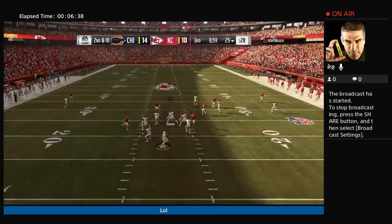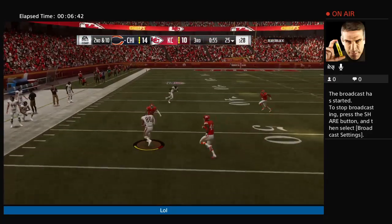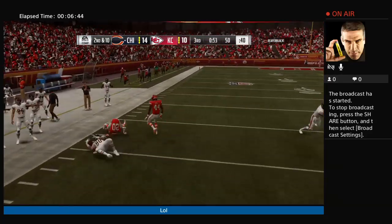Some old faces in new places. Bruce Arians in Tampa Bay. Adam Gase staying in the AFC East, jumping from Miami to the Jets. And how about some of the new fellas?